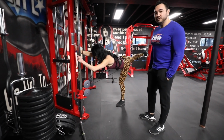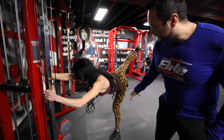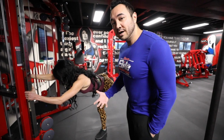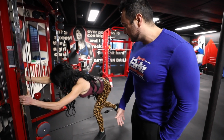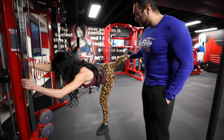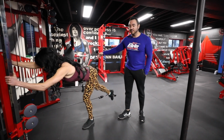Now there's two ways of doing the cable glute kickback. Ashley likes doing it with a leg extension involved. If you have really developed quads and you don't want to develop them anymore, there's another way you can do it where you just keep your leg locked up. And you just go partial tension, so you don't go all the way forward. And this again keeps constant tension on the muscle.